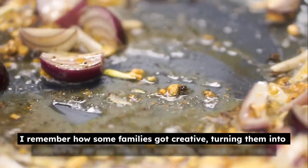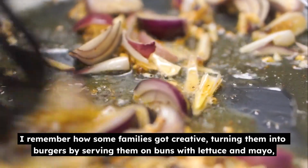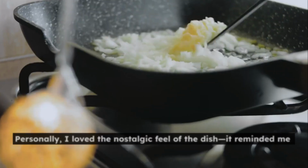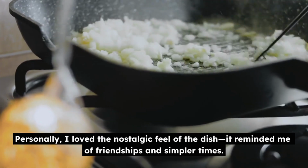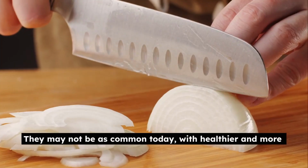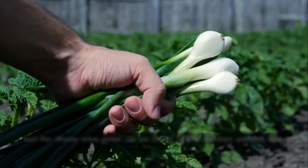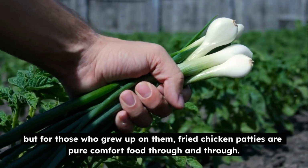I remember how some families got creative, turning them into burgers by serving them on buns with lettuce and mayo, while others kept it simple and paired them with mashed potatoes and peas. Personally, I loved the nostalgic feel of the dish. It reminded me of friendships and simpler times. They may not be as common today, with healthier and more gourmet chicken options on the rise, but for those who grew up on them, fried chicken patties are pure comfort food through and through.